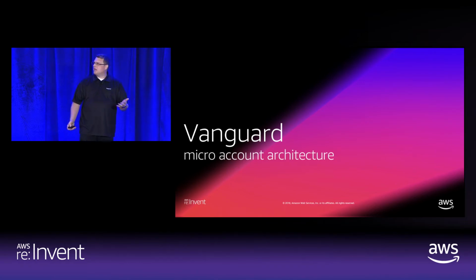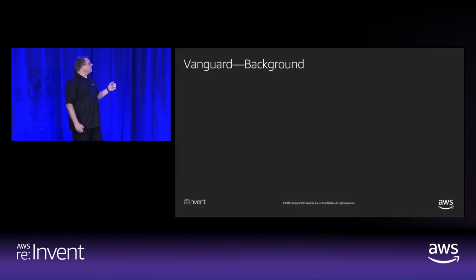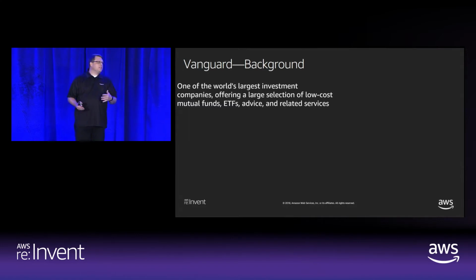So first of all, do we have any Vanguard customers in the audience? Great. Great to see. For those of you that aren't familiar with Vanguard, we're a very large financial services company, one of the largest in the world. We're a little bit different from the others in that when you invest with Vanguard, you effectively become part owner of the company, so there's no external owners.